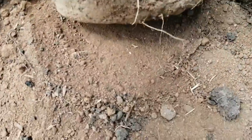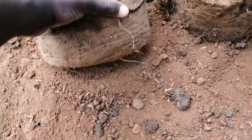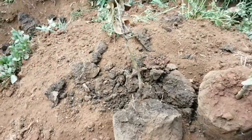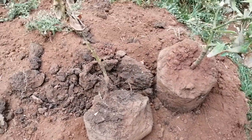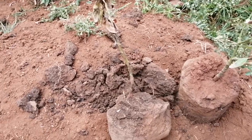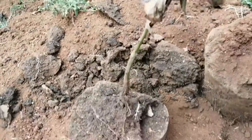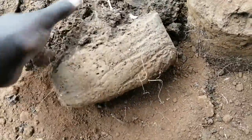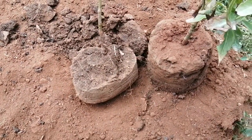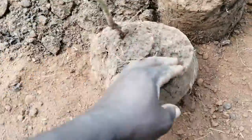This one has since dried up completely, and as a result, hii ni hasara kwetu, right? This is money that we've already spent, and we've since lost it. So be careful where you source your seedlings. The other option, if you still want to buy those cheap seedlings, make sure you remove this soil, because even in other cases, for other seedlings that we've planted here, we've noted that some of this soil at times is gotten from fields that are predisposed to nematodes, and you end up infecting your field.